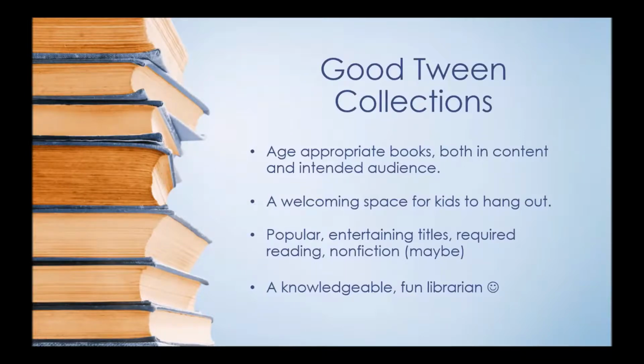And research has shown that one factor in creating lifelong readers is to let children choose their own reading material. Kids are more likely to have the opportunity to select reading materials if there is a space for tweens that includes books written with middle schoolers as the intended audience.